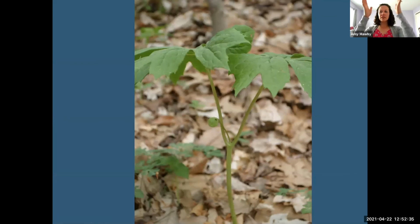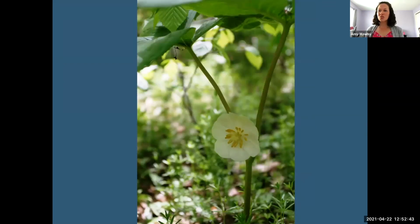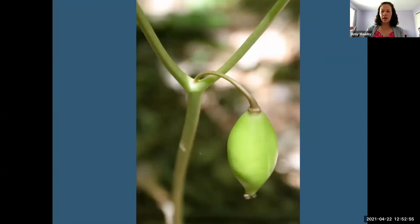And then the leaves will keep growing taller, and that flower will start to kind of bend and droop down. And then you just get this magnificent show, kind of like a waxy white petal with these beautiful yellow anthers and pistils in the center. And then if they're pollinated, that wonderful mayapple fruit will be produced.